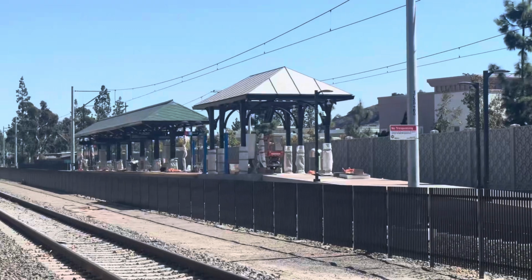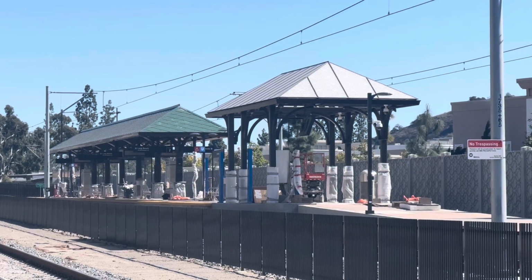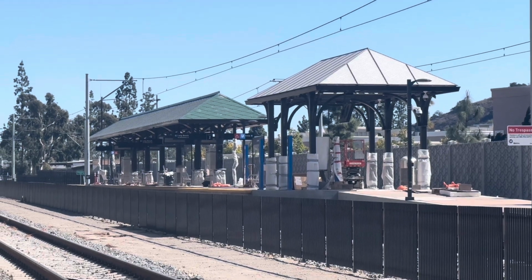But there is a wider view of the station platform itself, which has the same structure pattern as the Glendora one, with one smaller roof on the right-hand side where they'll have the ticket vending machines, and a larger one on the left which will provide shade for those who are waiting for the train.